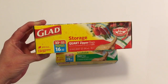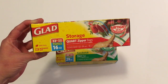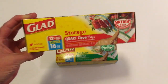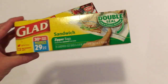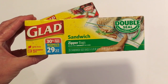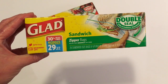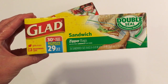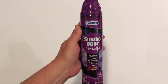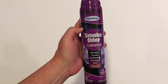But next, I just wanted to share with you that I got the Glad Storage Quart Zipper Bags. This is 33% more free. You normally get 12, and this one has 16. And as we are an essential household, we still are going to work. And this is the Glad Sandwich Zipper Bags. It's normally 22, but the bonus size is 29. This is an item that I have bought at Dollar Tree before, but never in the purple. It's always been in the blue.